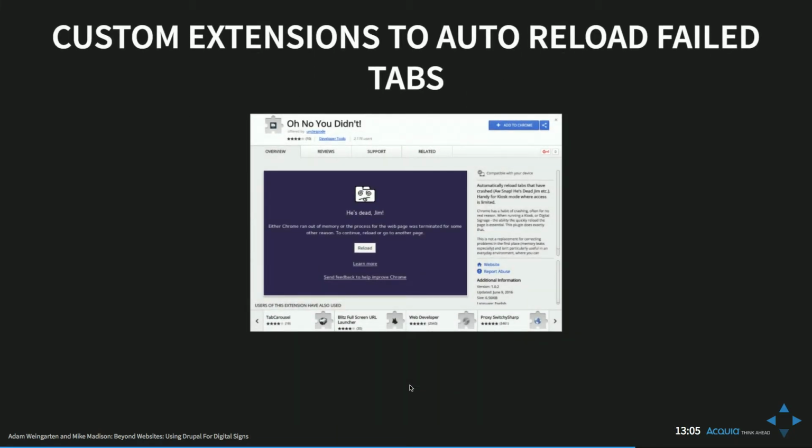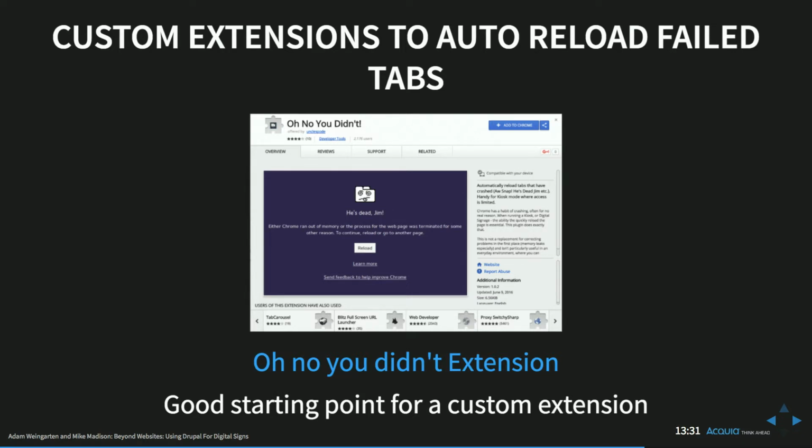What we've done in a couple of cases is use a custom Chrome extension to add a lot of resiliency. There's an extension called Oh No You Didn't that allows you to reload the tabs in Chrome. So if you do get that oh snap page, it'll just try to reload the page. For our project, we've customized it somewhat so that when we get to that page, it brings up a pretty failure page. It has a clock, with the seconds incrementing up, and a little bit of branding. So it gives us that nice fallback even when everything has totally failed.